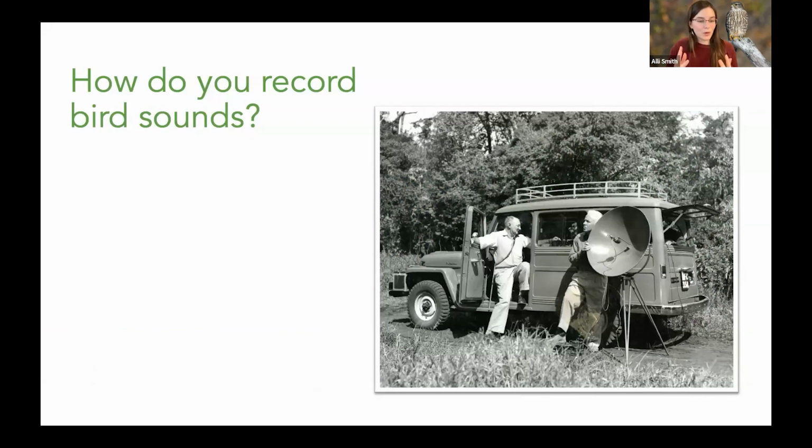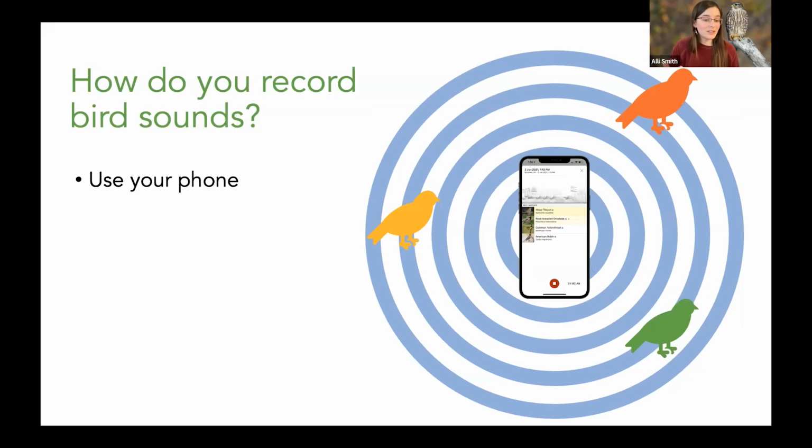So how do you record bird sounds? If you're new to sound recording, just like I am, it can be kind of confusing to know where to start. But the good news is it doesn't have to be complicated. Sound recording has come a very long way in the last 100 years, to the point where the easiest option right now is to just use your phone. Merlin does a really good job of recording bird noise, and we would love for you to use Merlin, record the birds you hear, and then submit them to eBird.